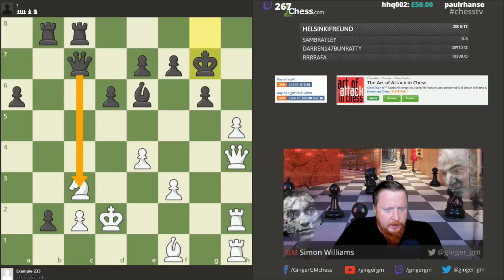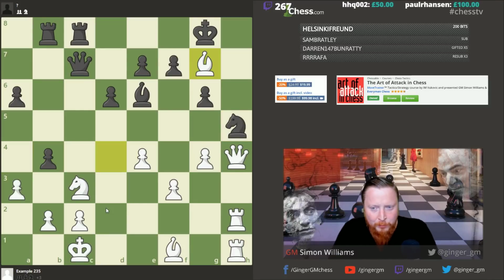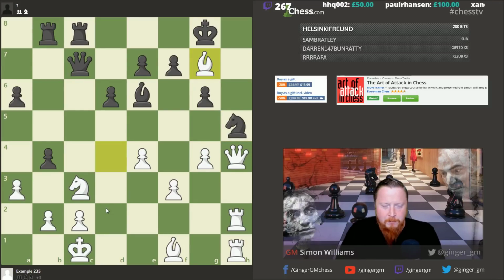So I think this is just quite easily winning for black. But this is why we're starting with a very hard example, to start at the hardest and move our way in. But actually, this comes down to very basic principles, and we'll talk about then what you can learn from this afterwards.